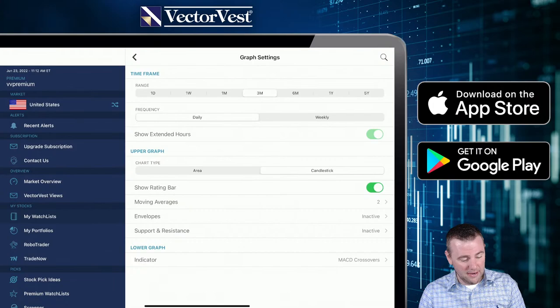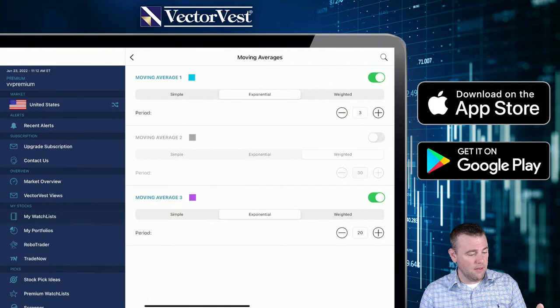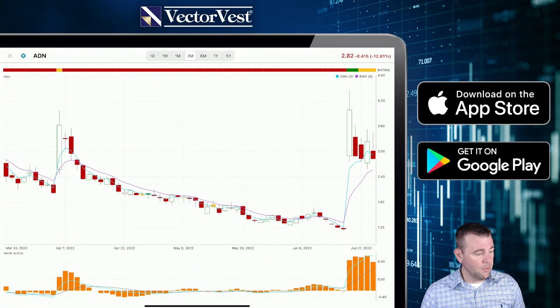All right, so what do we have? We have a 3-period exponential moving average. Glenn has a 20 EMA. We're going to change that back down to my favorite of 8. Got those set. So then we go back out of here, zoom in. There we go. Looking at ADN.